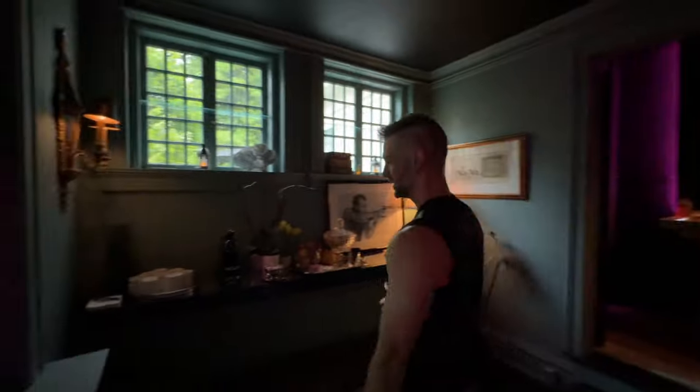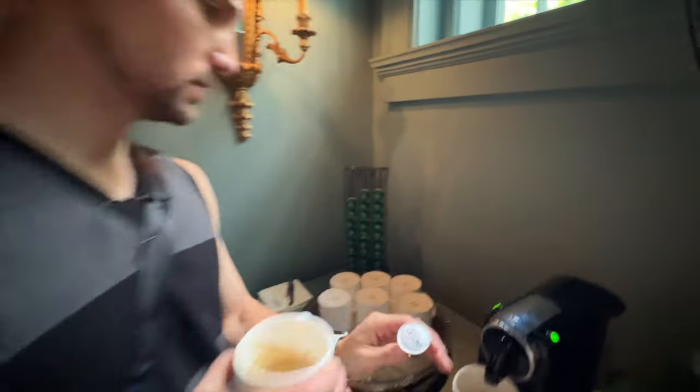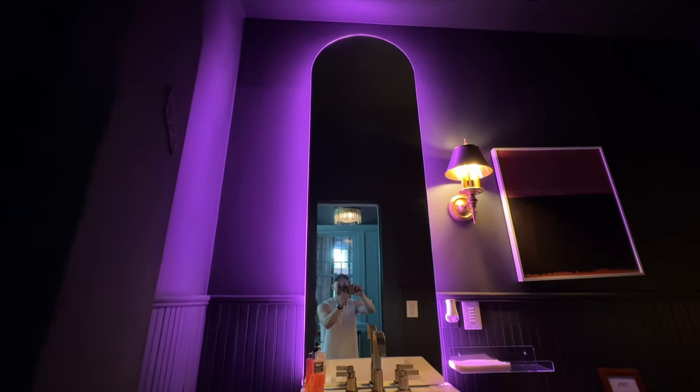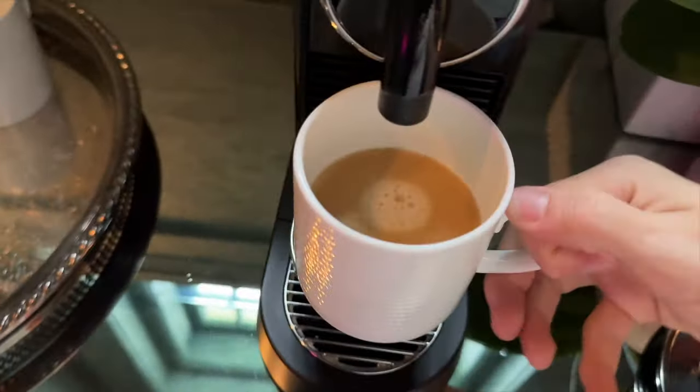A little coffee station. I don't know what pods these are. Cafe La Lava Espresso. This bathroom is just right off of the little coffee area. And I can say the vibes. Yeah, it's a crema on there, you know what I'm saying? I do know what you're saying. A crema. There she is.